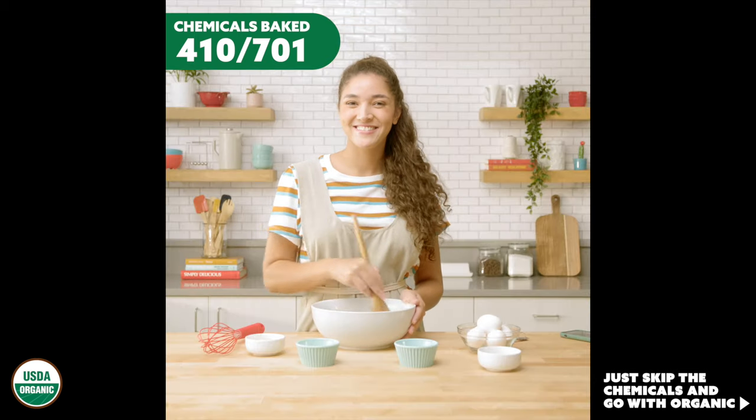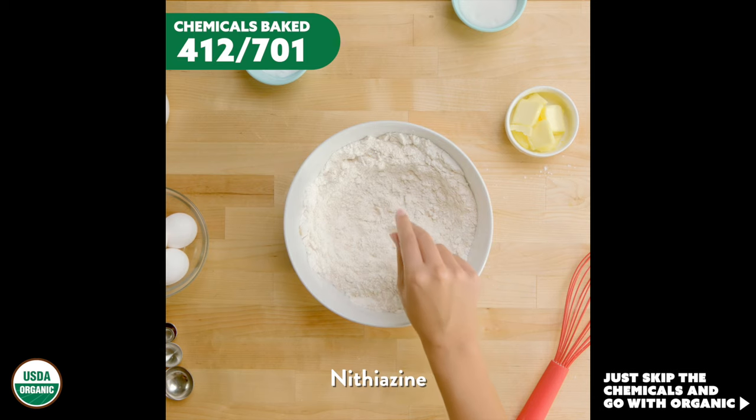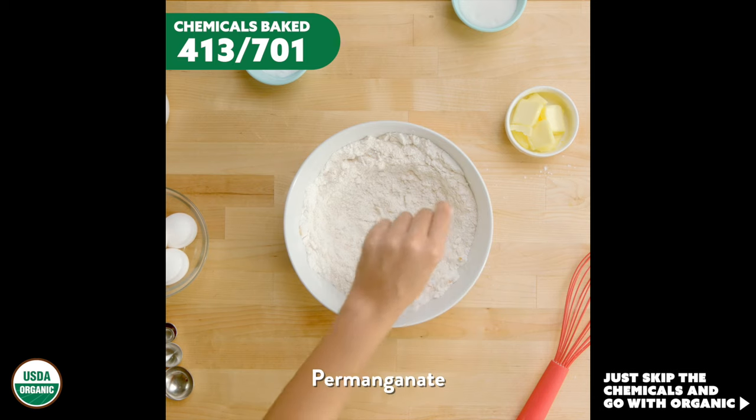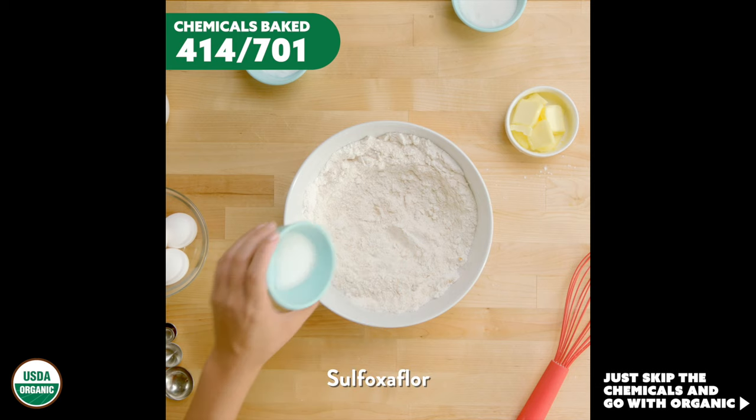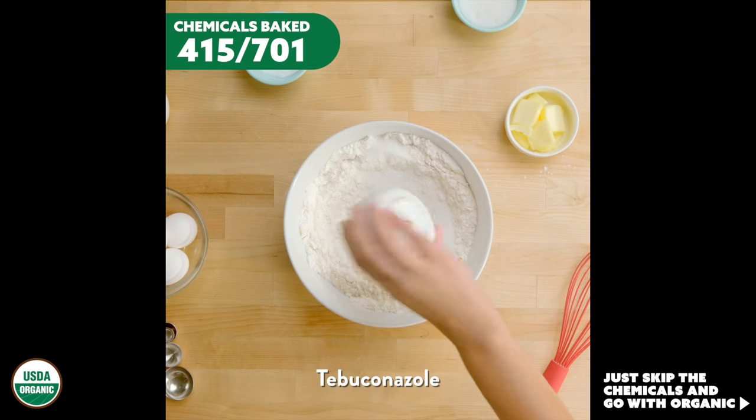Skip this! You may also be adding a dash of acephate and possibly a pinch of nithiazine. Maybe a sprinkle of permanganate. How about a teensy bit of sulfoxaflor? Or perhaps an itty bit of tebuconazole?